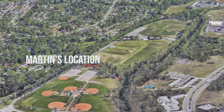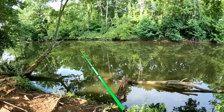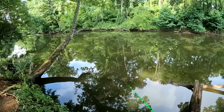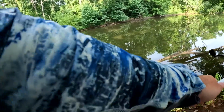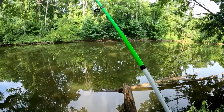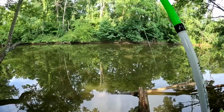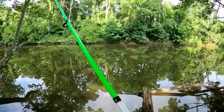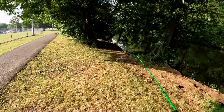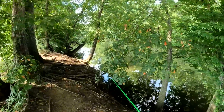All right. Oh, there is a little flow in here. Look at there. Okay, there is a little flow. That's a good thing, now that I see the current. Let's see. First cast. I got a little buddy over there. Let's just see if we can't figure out something. Our goal is one fish of some species.